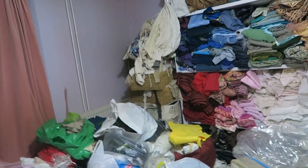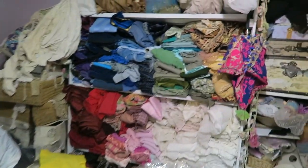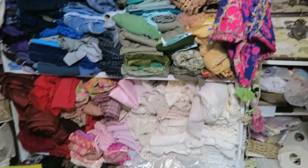I'm really pleased that I did manage to get all of the big pieces of fabric up on that shelving unit, but the scraps of fabric, there's so much more of it than I thought. So let me just show you. You've got Chris talking downstairs in the background. So yeah, like I said, I'm pleased with all of that.